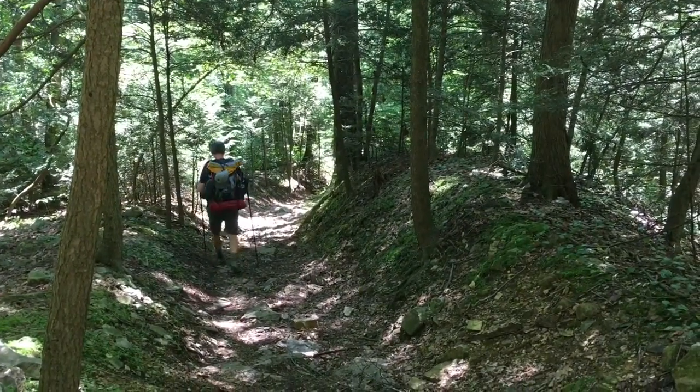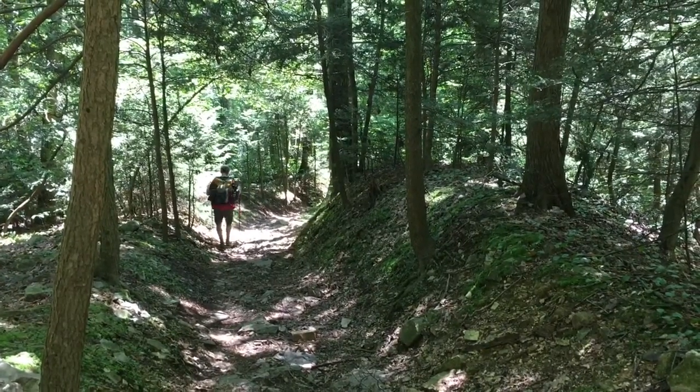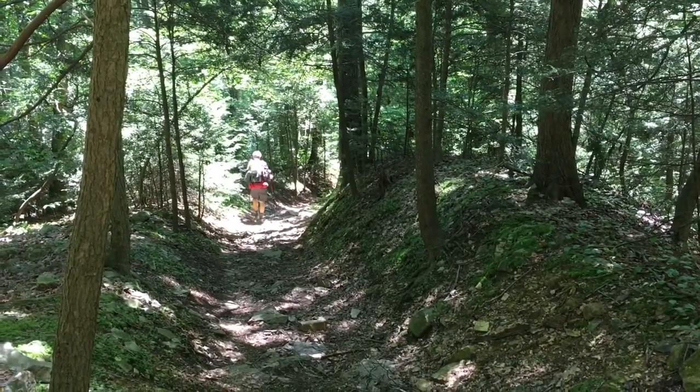We just passed the 1200 mile mark. We stopped at that overlook and had lunch. We had leftover stromboli from last night.